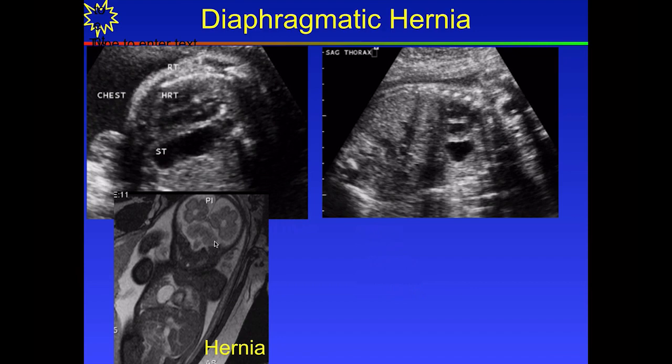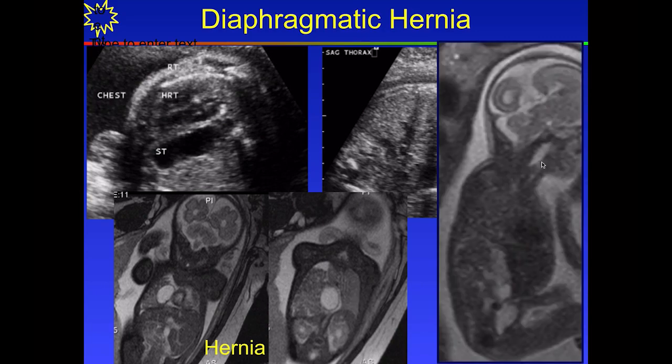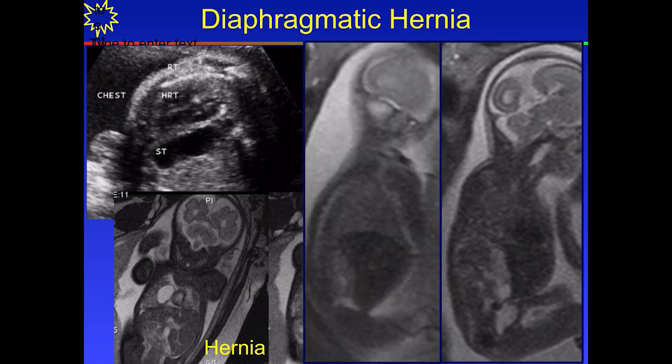Now, we often go to MRI for our diaphragmatic hernias, and here you can see the stomach and the bowel up here in the chest. There's the heart. And here it is again with the stomach and the bowel loops up with the normal lung over there. And here's one that we sent for a possible, and it wasn't picked up by this view, but when you looked at the normal opposite side and that lung, then you could realize that this really was bowel loops up in the chest.